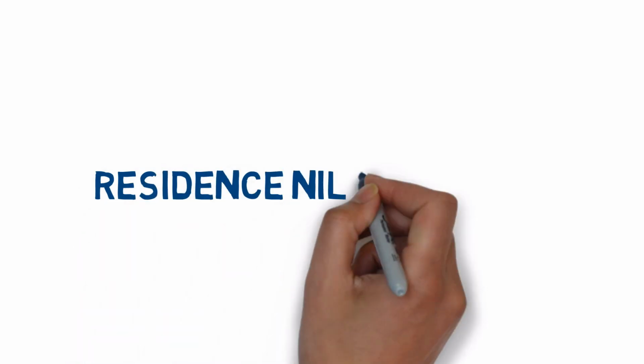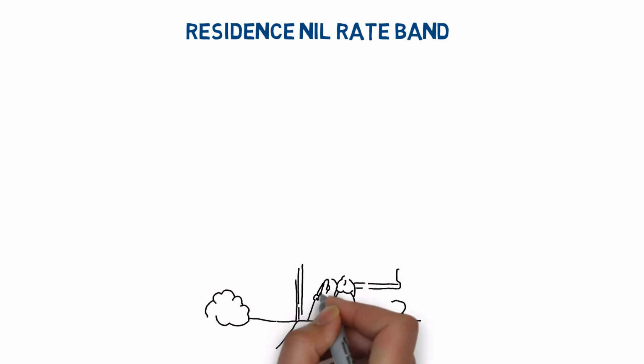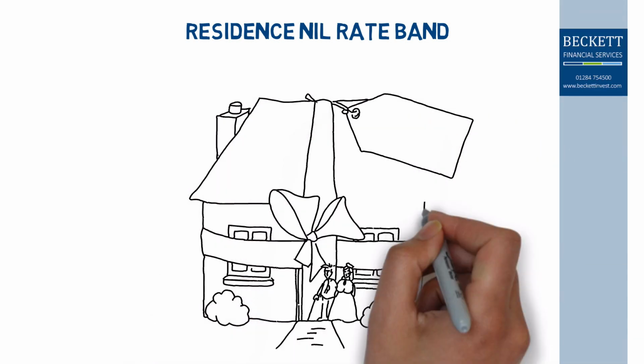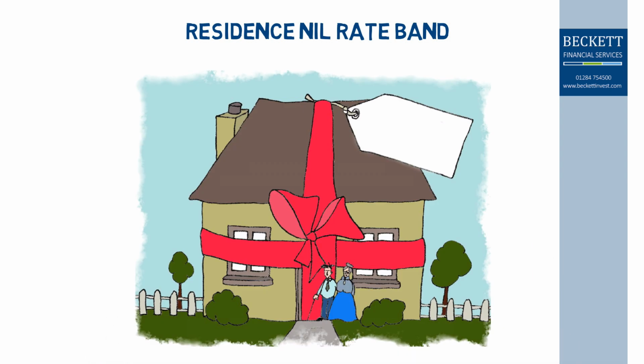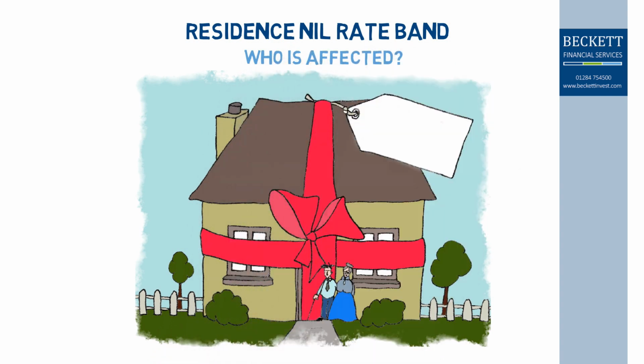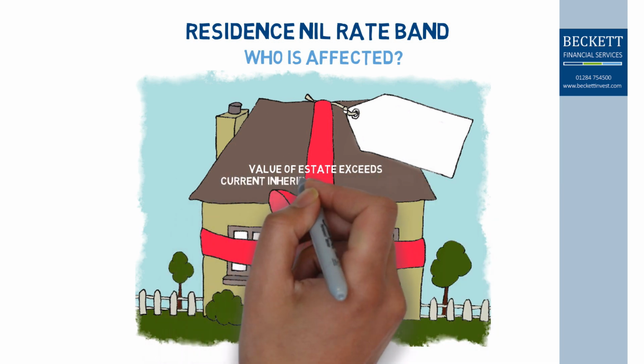The Residence Nil Rate Band was designed to make it easier for you to pass on the family home without incurring inheritance tax, and this video explains how it works. The Residence Nil Rate Band applies to individuals with direct descendants who have an estate, including a main residence that exceeds the current inheritance tax threshold.